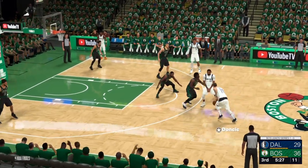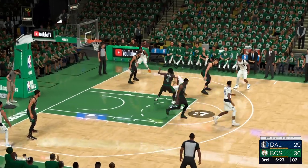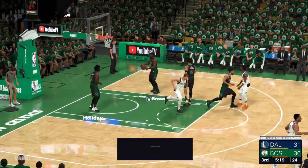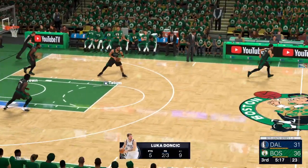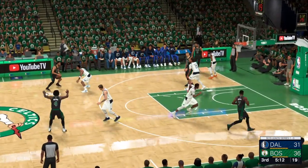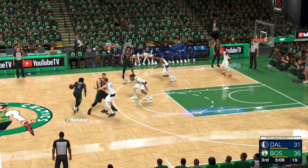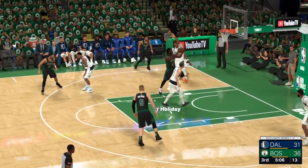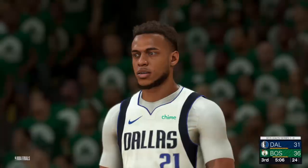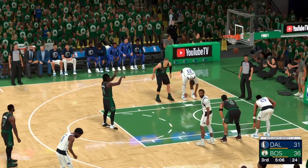Doncic against Holiday. Doncic feeling it out a bit. Oh, Doncic shakes off the pressure. Well, the exceptional handle. Doncic has every move, can go in any direction. Look out, folks. Pass to Holiday. And we're just about 2 minutes into the final half of play now. First foul, Daniel Gafford. Second personal foul. And he makes a first.